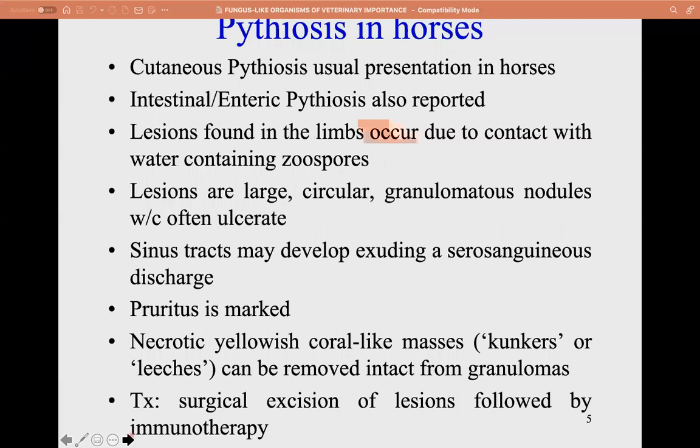In horses, cutaneous pythiosis is the usual presentation, involving the skin. Intestinal or enteric pythiosis was also reported. Lesions are found in the limbs that may occur due to contact with water containing zoospores. Lesions are large, circular granulomatous nodules which often ulcerate. Sinus tracts may develop, exuding a serosanguineous discharge. Pruritus, or intense itchiness, is also marked. Necrotic yellowish coral-like masses, known also as kunkers or leeches, can be removed intact from granulomas. Treatment is by surgical excision of lesions followed by immunotherapy.